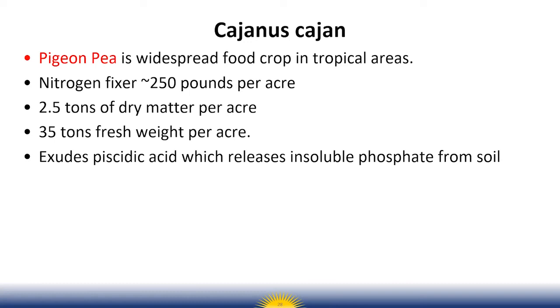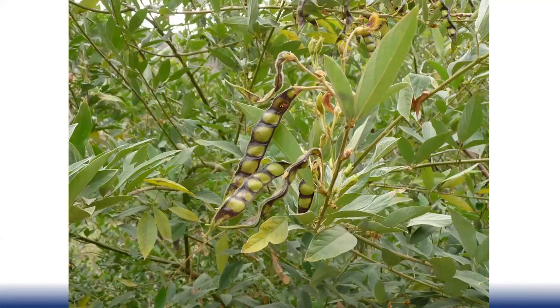It does have a few drawbacks, but it just goes back to your production system and what you really want to get out of your cover crops. It's a very effective nitrogen fixer, about 250 pounds per acre, forms about 2.5 tons of dry matter per acre, or 35 tons fresh weight per acre. It exudes piscidic acid, which releases an insoluble phosphate from the soil. So this can help release those phosphates from your soil that get locked up. And it really doesn't care about drought much. This is what it looked like.